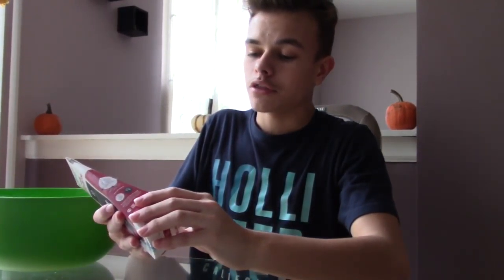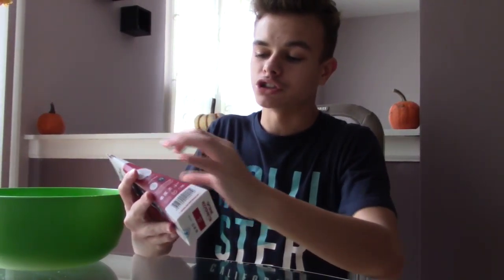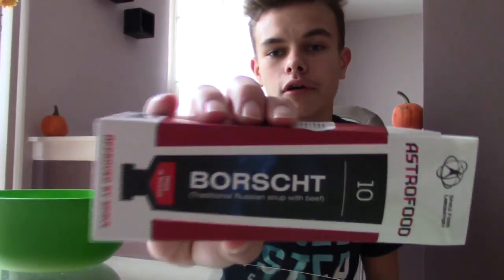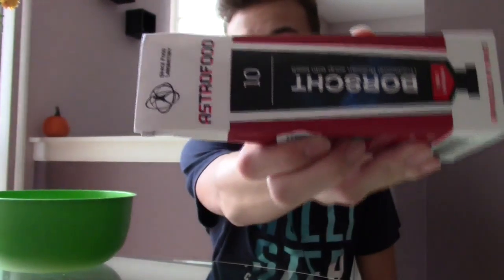There's two sides to this. One side is Russian, one side is English. I'm going to read the English one because I'm not going to be speaking in Russian. It says Space Food Laboratory. I'm pretty sure that's the place where he went to buy this product. It says on the top right here, Astro Food. So, this, I believe, is a bottle of what's called borscht. It's a traditional Russian soup with beef. You can read it for yourself.